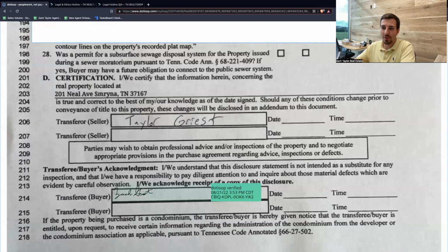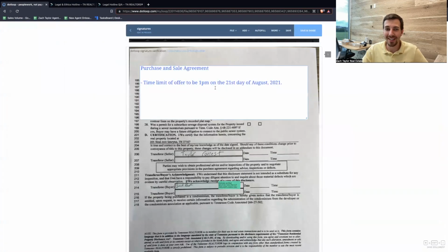In-person signatures versus electronic signatures. With electronic signatures, you can see that it timestamps this, 3:53 p.m., 8/21/2022. If the expiration date is this, and this is all we have for the in-person signature, we don't know if this contract is even valid. We don't know when Taylor actually signed.